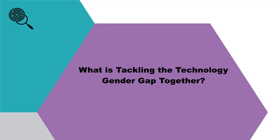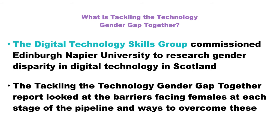So, first off, what is the Tackling the Technology Gender Gap Together project? Well, the Digital Technology Skills Group commissioned Edinburgh Napier University to research the extent of the gender disparity in digital technology and the reasons for it. So they looked at the barriers that women face all along the pipeline and came up with some ideas of ways to overcome these problems of getting women into technology.